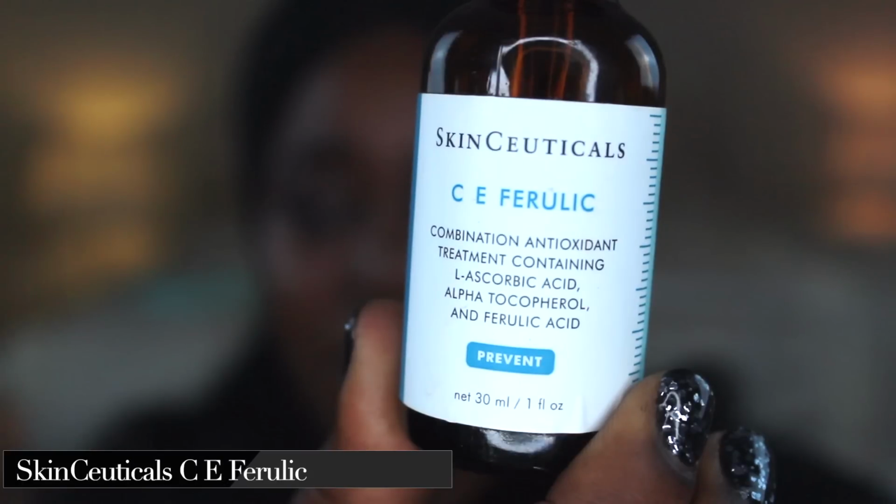Next, I'm going to go in with a little bit of serum. I like the SkinCeuticals C E Ferulic. I love this stuff, but it smells like hot dogs. So I usually do about 1, 2, 3, 4, 5 drops. Massage it together. This helps with feeding your skin antioxidants, and it helps with skin discoloration and texture, and it also helps with photo sun damage as well.